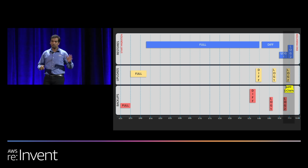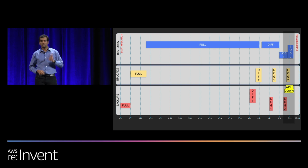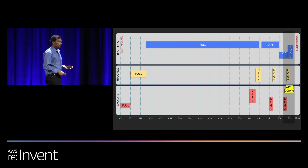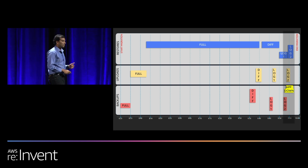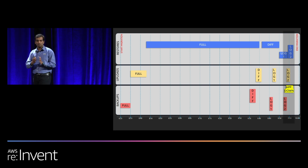And with that, I was able to migrate my database from on-prem or EC2 to RDS with a 5-minute downtime. This was a 500 GB database, but it actually doesn't matter how big the database is, because you can keep the process going till your log backups become very, very small.